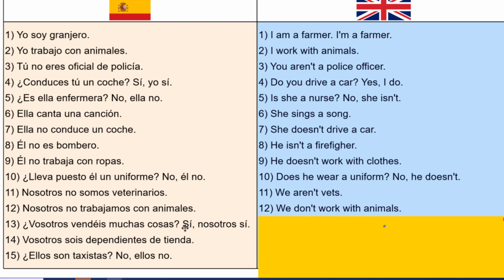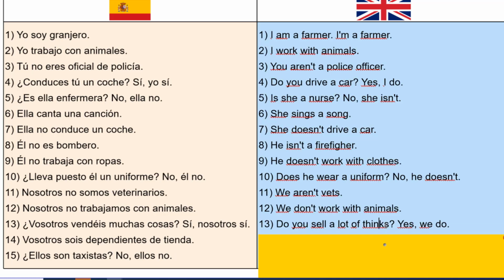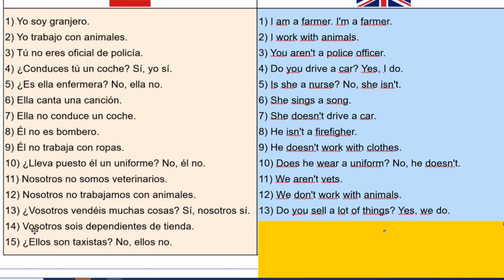¿Vosotros vendéis muchas cosas? Sí. Nosotros sí. ¿Vale? ¿Vosotros vendéis muchas cosas? Es una interrogativa de presente simple. Por lo tanto, empiezo por do o por does. Empiezo por do porque sois vosotros. Y tendríais que haber dicho do you sell a lot of things? Y esto lo he puesto mal, que es con G. Do you sell a lot of things? ¿Vendéis muchas cosas? Si os pregunto a vosotros, responderéis diciendo sí, nosotros vendemos, o nosotros sí. Yes, we do.